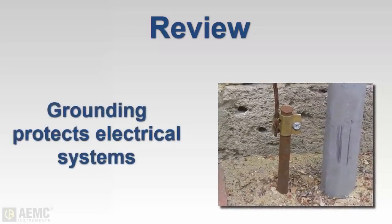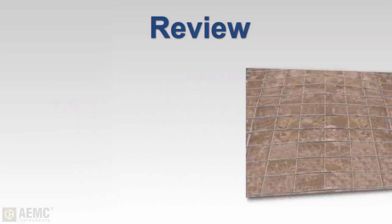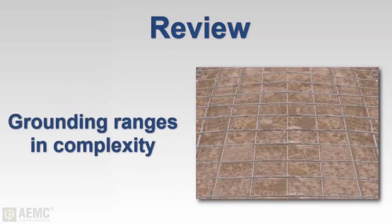Grounding is a critical component of electrical systems because it helps protect equipment and users from electrical faults, lightning strikes, and other dangerous electrical anomalies. Grounding systems can range in complexity from a single rod driven into the ground to complex grids consisting of multiple rods connected with wire mesh, to other types of grounding systems incorporating plates, concrete, chemicals, and soil conductivity enhancers.